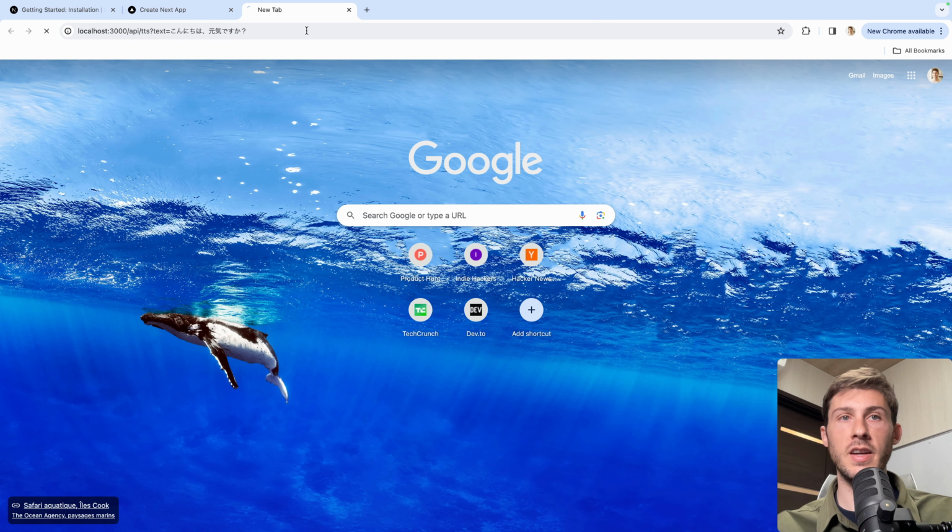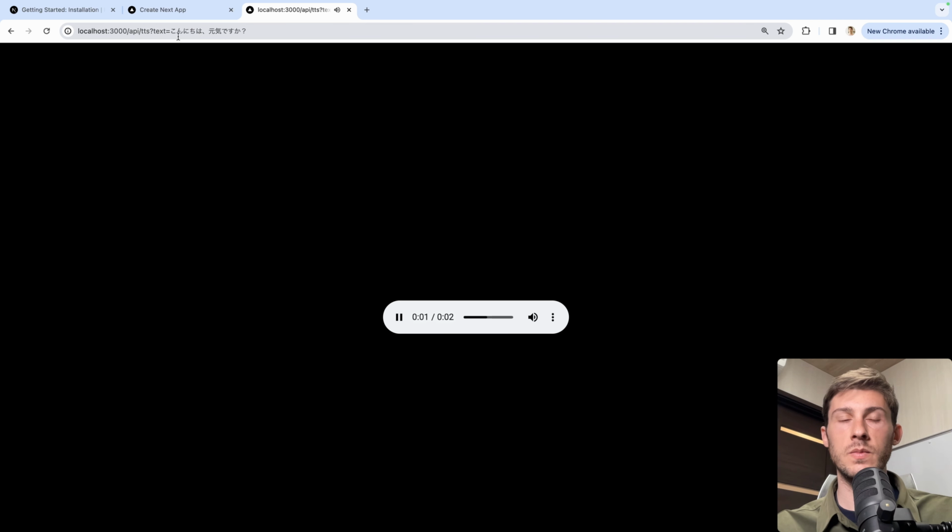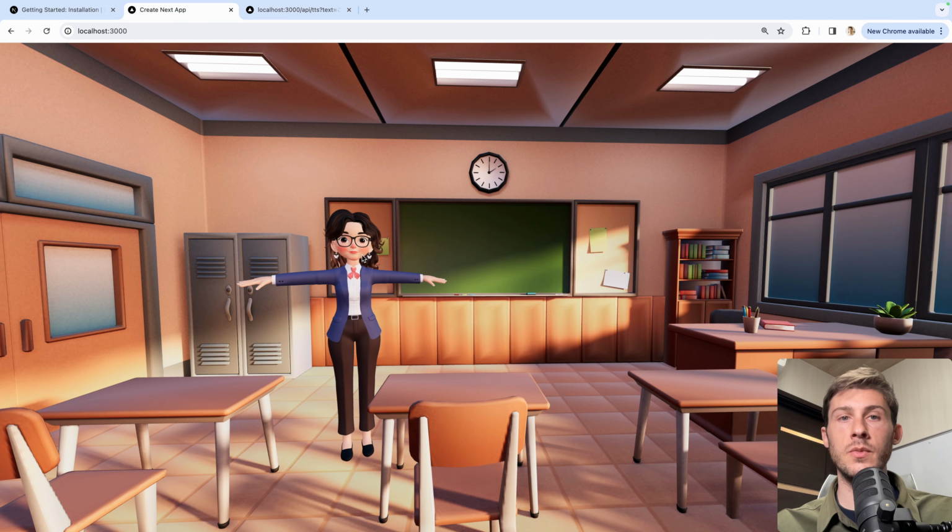Let's try it inside our browser. こんにちは、元気ですか? And it's correctly working. But because later we will want the audio to be synced on the lips of our character, we'll be using Visemes.